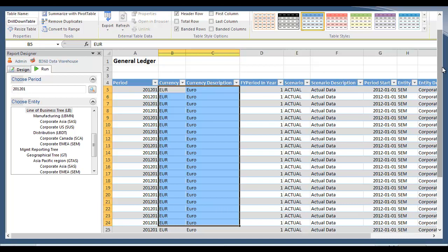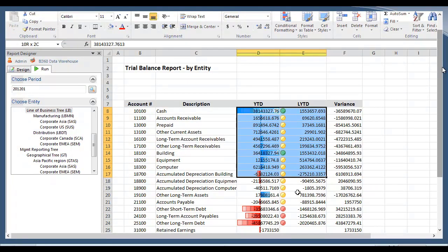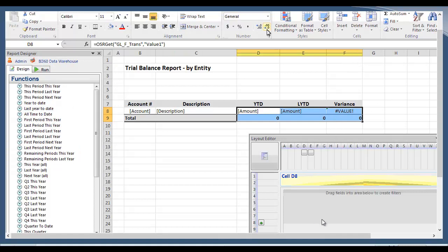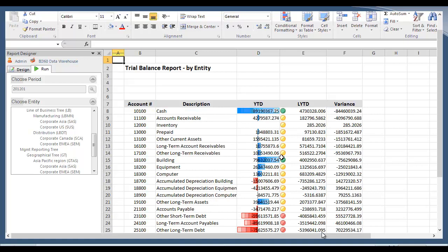One of the things I noticed I did not do in this is any decimal selection. So any changes I make to this, I'll always go back to the designer mode. I'll select this and say decrease the decimals. And now you'll see all of those decimals are gone. So again, it's very simple and easy to do right here in terms of what you would want to achieve with your consolidation reports. Now, this is one of the simpler consolidation reports we did.